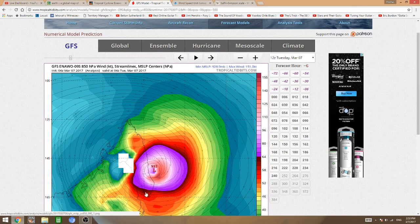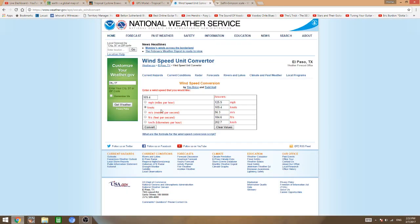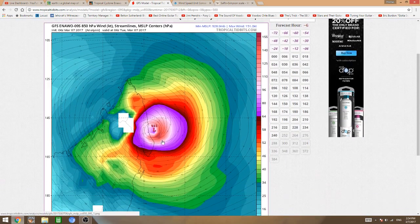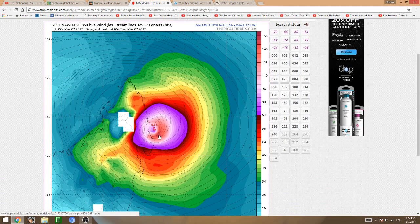Let's take a look back. Yeah, over here, 151.0. This is going back in time a few hours. So that would be 173. That's over Category 5. So during that time, the Category 5 force winds were over here, which is out to ocean, which probably wouldn't cause catastrophic damage.